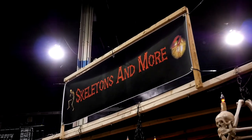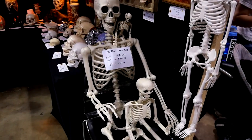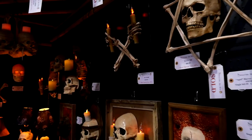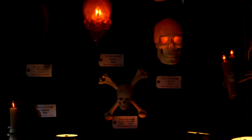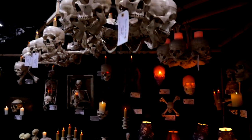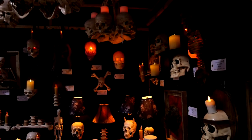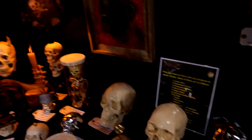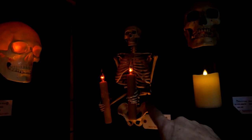Red. Skeletons and more. We got skeletons and more. Skeleton in the cage there. But holding the candles there is pretty cool too. Skull and crossbones. Skull chandeliers, these are pretty cool too. I don't know how much they want for the skull and crossbones. $54.